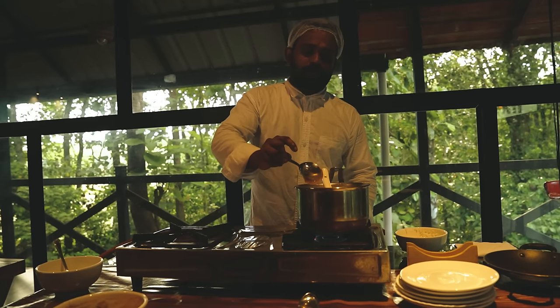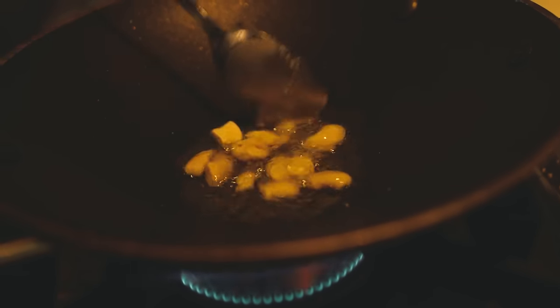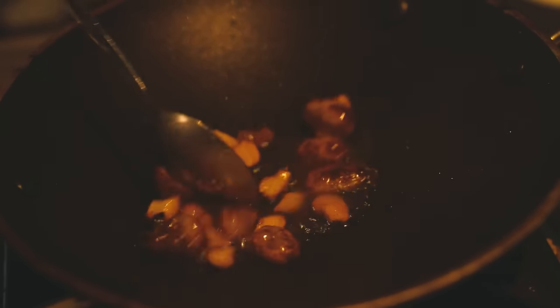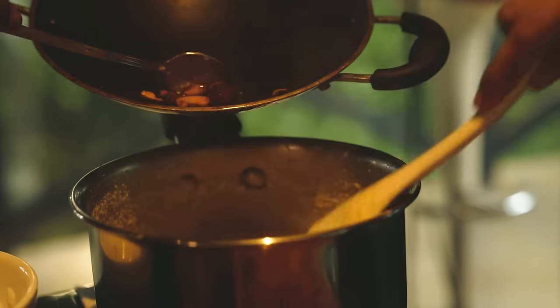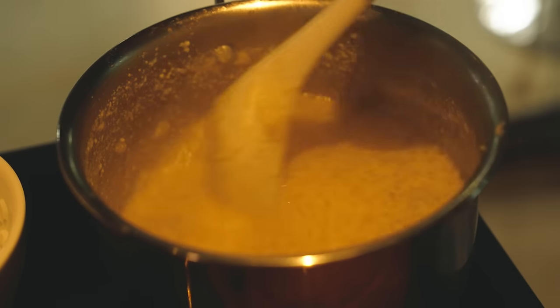Sweetened condensed milk, and keep stirring. Next, you want to fry off your cashews, raisins and cardamom until they are golden and crispy. Once complete, add these in along with the leftover oil. Stir this until you're happy with the consistency and enjoy.